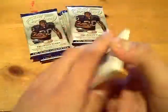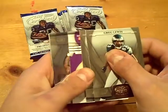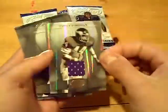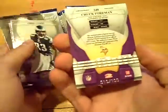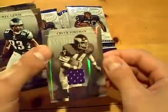This is Leaf Certified Materials 2008. And I see a Vikings logo. It is a hit. It is Vikings. Immortals numbered out of 100 of Chuck Foreman. Chuck Foreman numbered out of 100 for the Vikings.